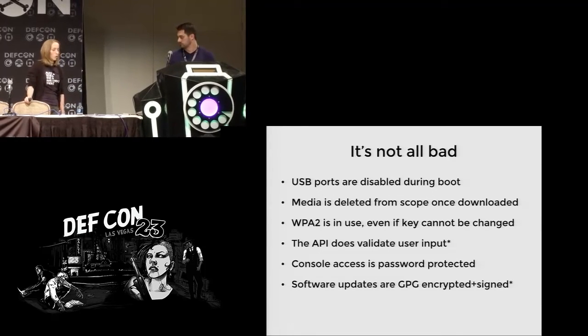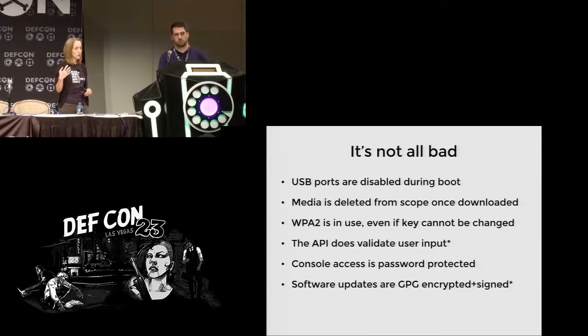The media that is on the scope, so if you've been out, you've tagged targets, you've fired a couple of shots, the media is deleted from the scope as soon as you've downloaded it onto your phone. So if you at any point have to send your firearm to someone or back to Tracking Point, there's not going to be any media on it. There is a WPA2 key, even if it is guessable, and even if you cannot change it, it is still there. The API validates user input.